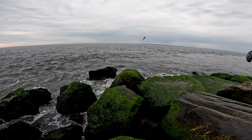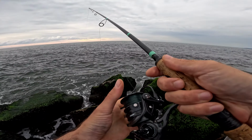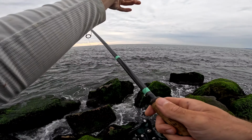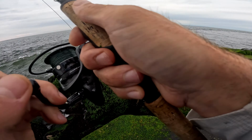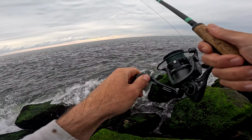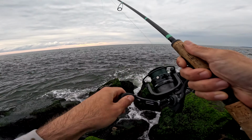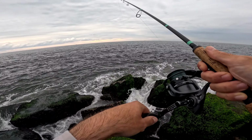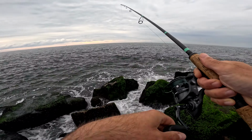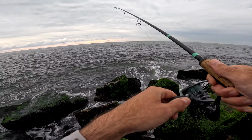Not seeing them anymore. They just did a little frenzy, but I think they're all the way out there now. That's kind of how it goes with the pelagics and shore fishing. You've got to be there at the right time, you know?